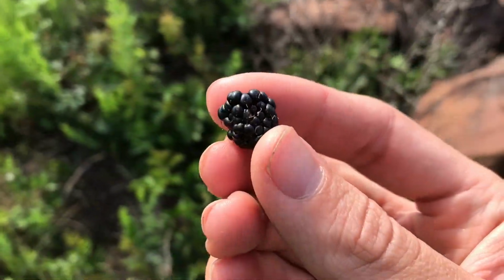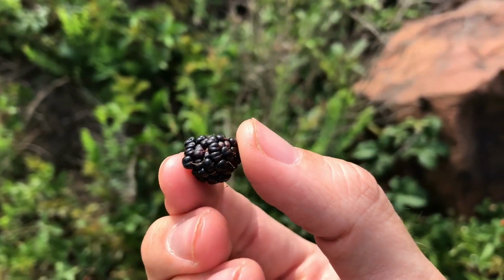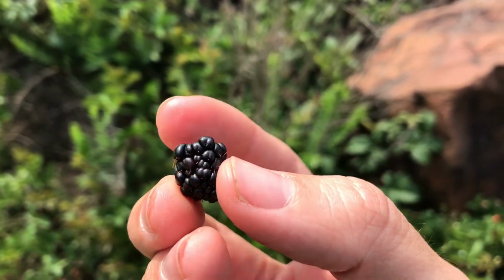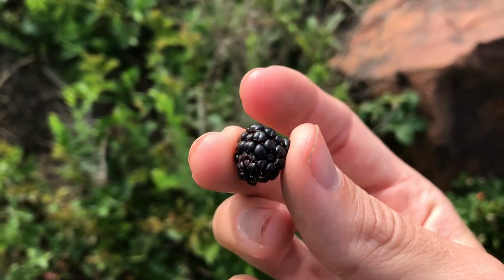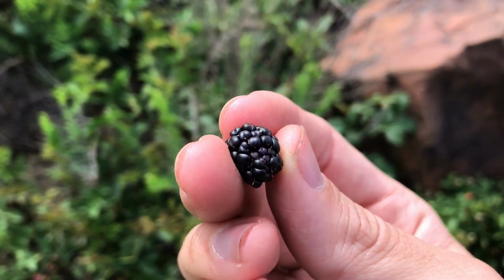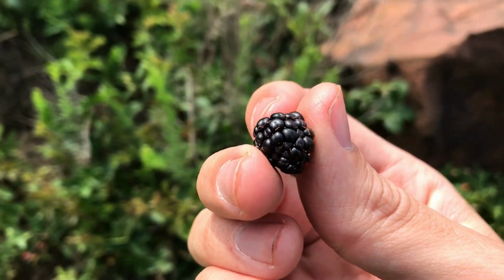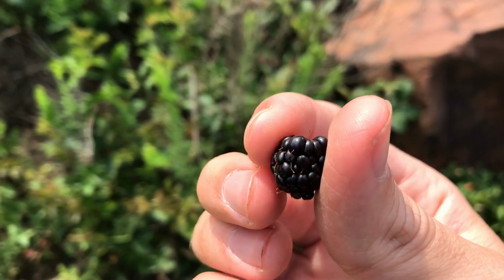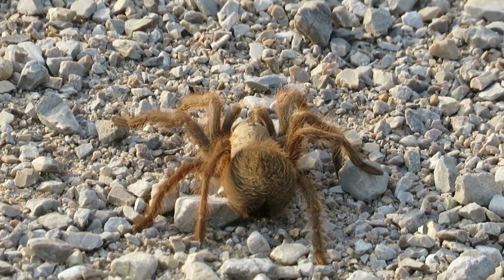Something that's been really common out here, but I haven't bothered showing yet, is brambles of some sort, Rubus species. So this is either wild dewberry or blackberry. I'm guessing the latter. You got group fruits like this that you find here in North America. They are generally edible.